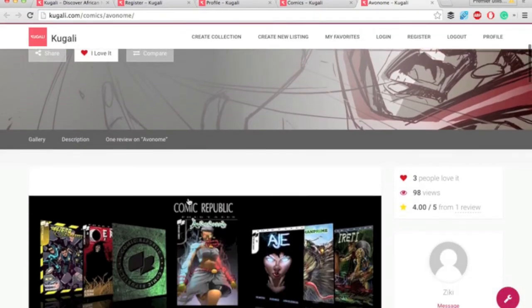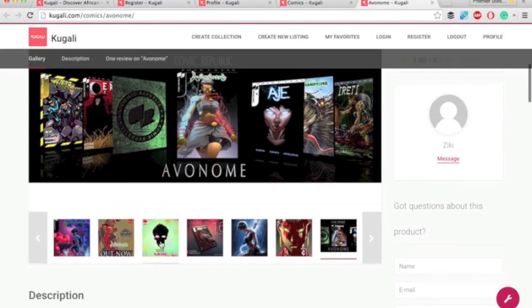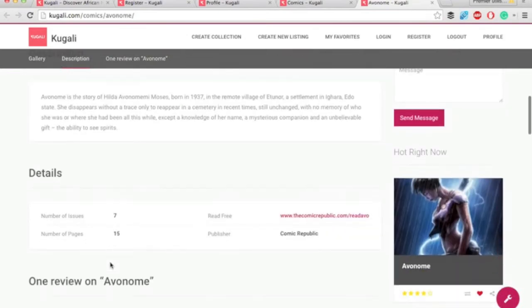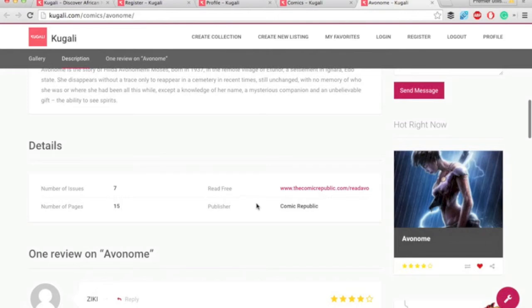Now, as you scroll down, you'll be able to check out some of the concept art in the gallery. You'll be able to read a brief synopsis, find out more details about the comic, and also, most importantly, find out where you can actually read the comic as well. In this case, it's free. So you just click on this link and you'll be able to read it.